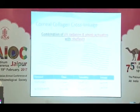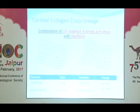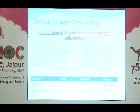This is a pretty standard slide where the standard protocol was using a 30-minute exposure time. But now, more often than not, we're using the accelerated regimen, wherein by increasing the intensity, you can bring down the duration time to anything between 1 to 10 minutes.